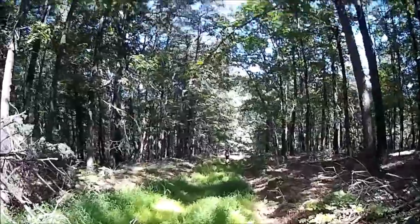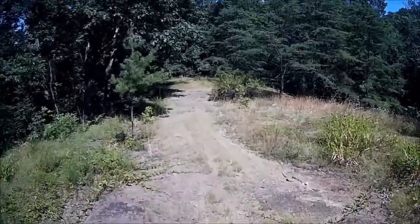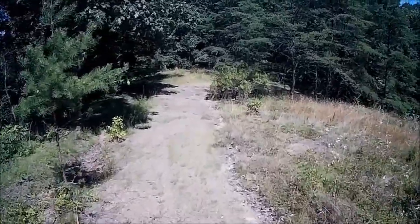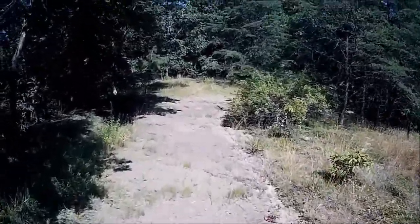Okay, we're going to continue on down. Okay, this is one of my favorite spots on the trail. And why is that, you may ask? Because it is sunny. And I like it when it's warm and sunny. Especially if it's warm, sunny, and muggy. Yeah, I'm weird like that.